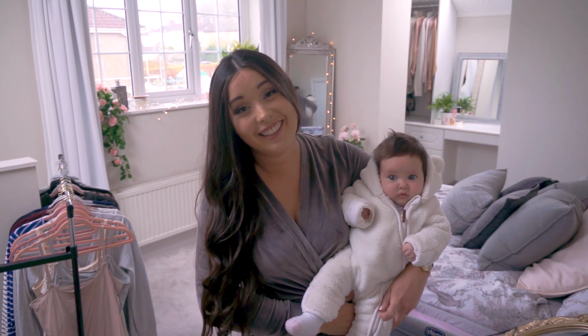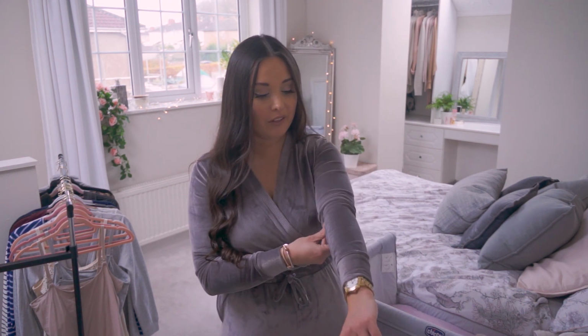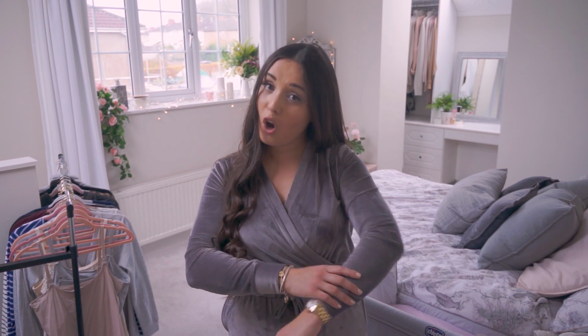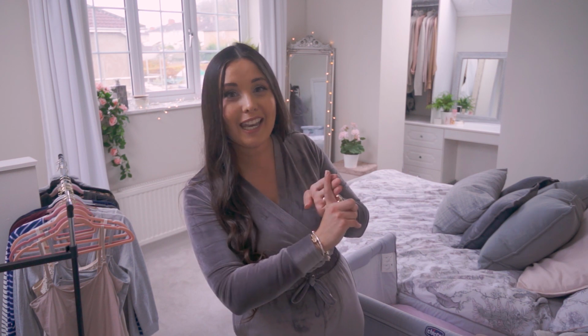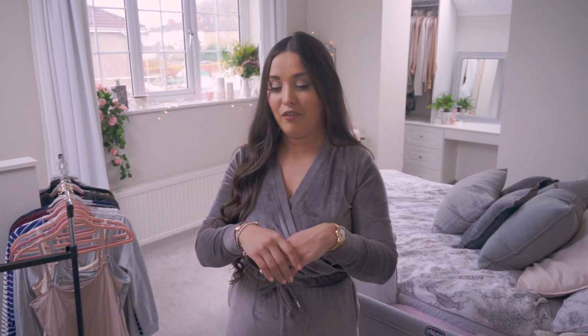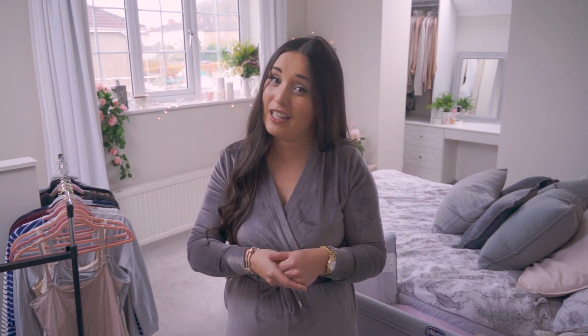So the first thing I'm going to talk about is the much sought after Asda onesie. As you can see, I'm wearing it now. I am wearing the charcoal velour option, and let's just say it is super comfortable. I believe it comes in 4 styles. It comes in oatmeal, grey, charcoal velour and leopard print. I have the charcoal velour and the normal grey.